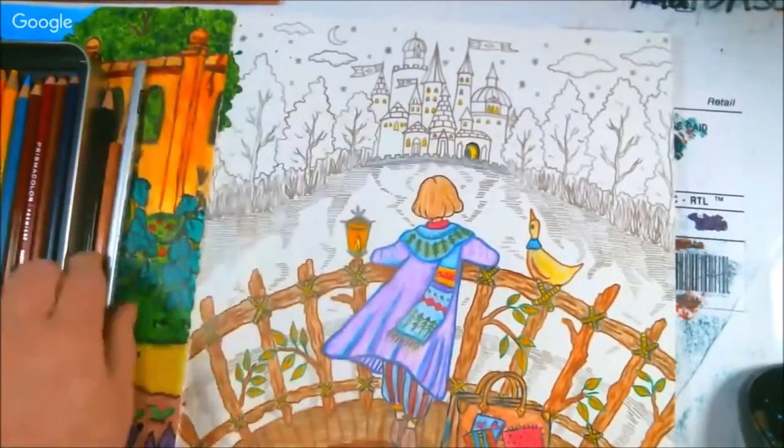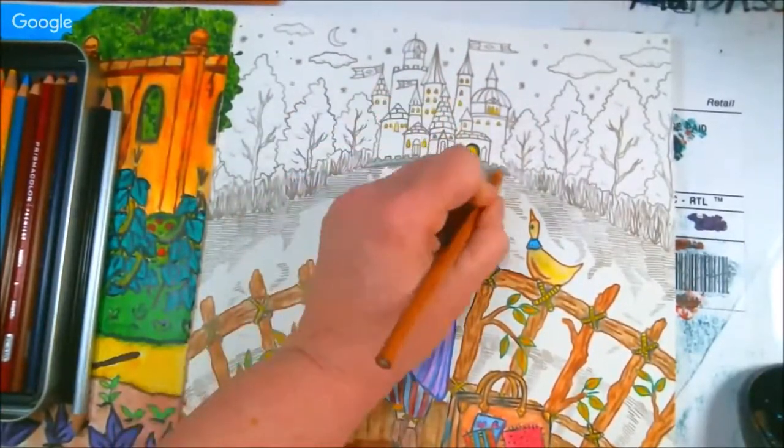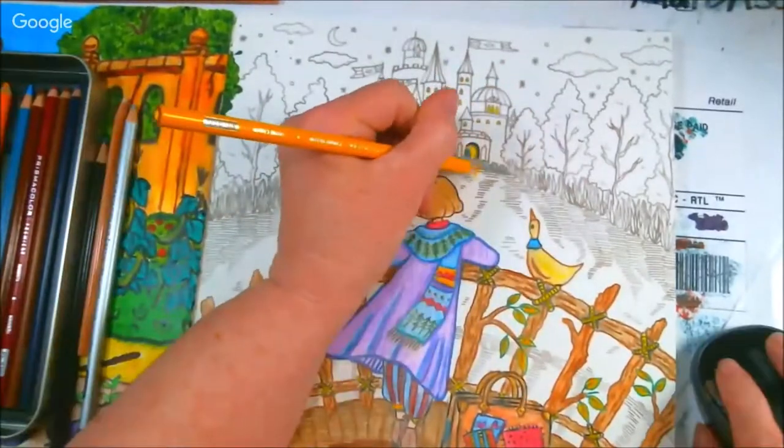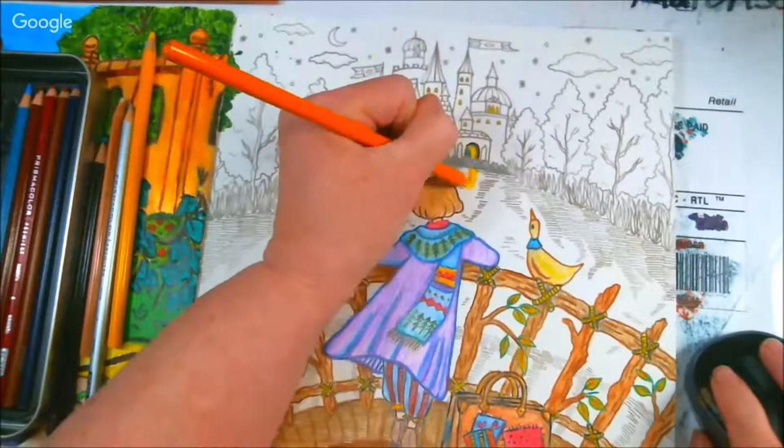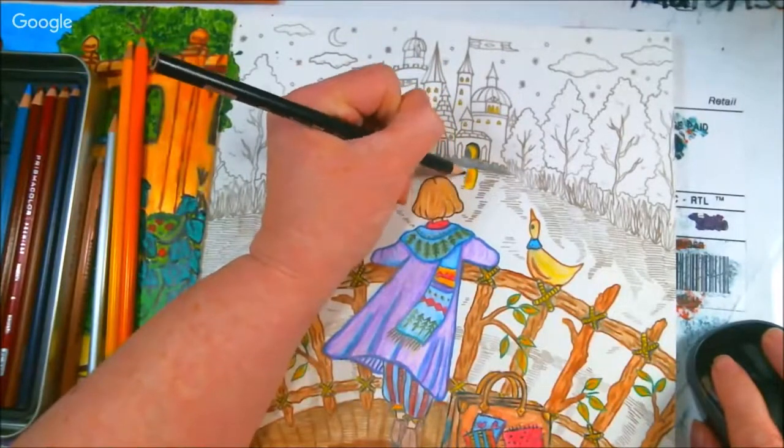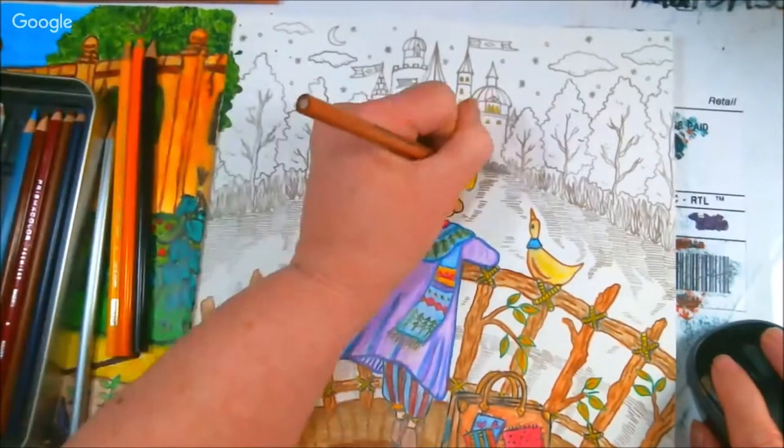It's by a Russian artist and all of the designs are done in toothpicks. This book is her second of this series. It's called The Second Tale, and this is The Castle.